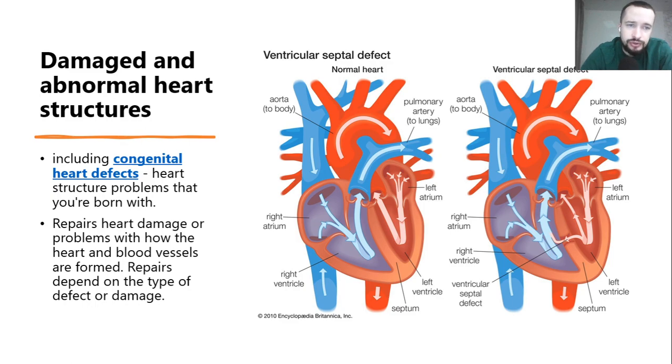Damaged and abnormal heart structures, including congenital heart defects, heart structure problems that you are born with. What we can do: repair heart damage or problems with how the heart and blood vessels are formed. Repairs depend on the type of defect or damage. Ventricular septal defect: there we have a hole, and you see this hole, and when we have the ventricle structure, some blood will go to the right ventricle, and it leads to hypertrophy of the right ventricle.